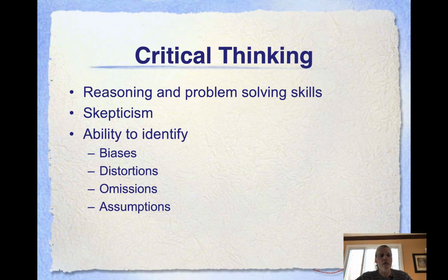Third set of skills, of ideas here, you want to be able to identify these things: biases, distortions, omissions, and assumptions. That is the purpose of the 7 tips that we're going to be covering for most of the rest of this lecture. I have a couple of other things to get to before then. But again, that's kind of the main point here.